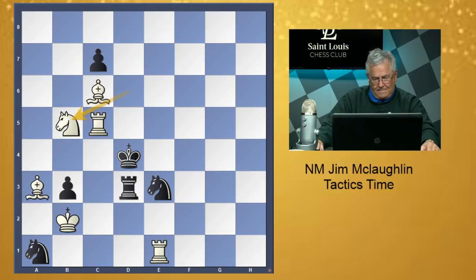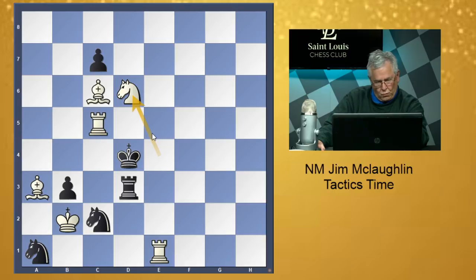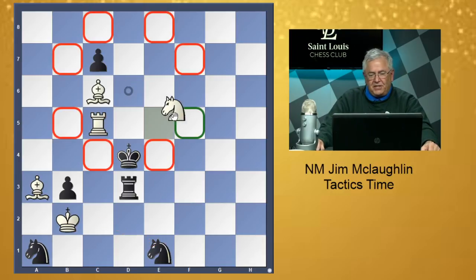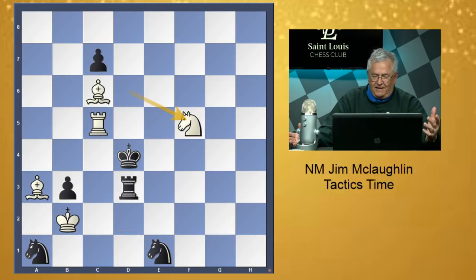All right. Now, we could do knight takes, but it's the same thing. In fact, it's not the same thing. With that rook gone, he has an escape square on e3, but the other check covers it, and there's our checkmate. There it is. That covers it. Nice. Okay, thanks for coming.